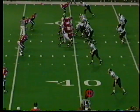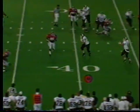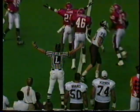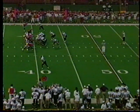And it's a shotgun on third down and about 4 for A&M. Take the snap, roll to the left side. Pullig looking down the field, throws the ball, incomplete, in and out of the hands at the 34-yard line of Kevin Byrne. The return man is Lawrence McPherson. He's standing at the Houston 10.